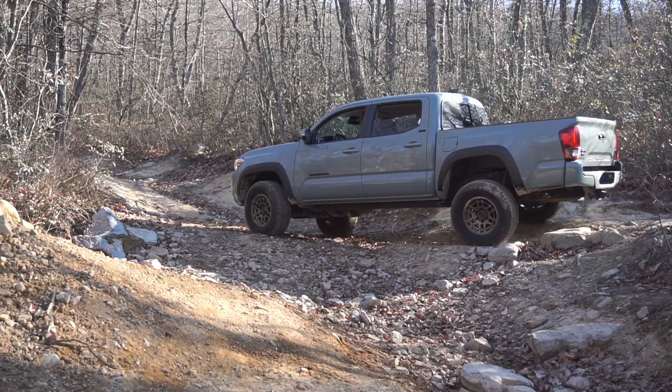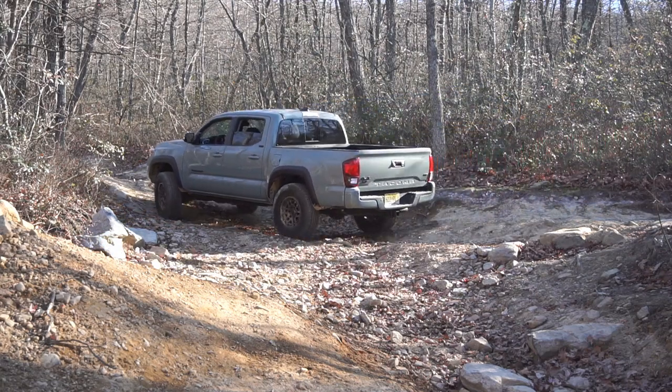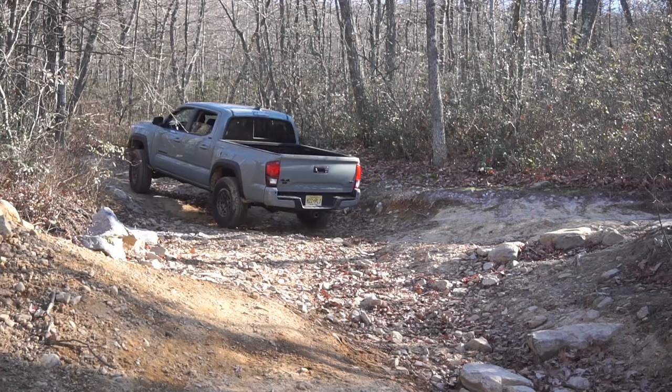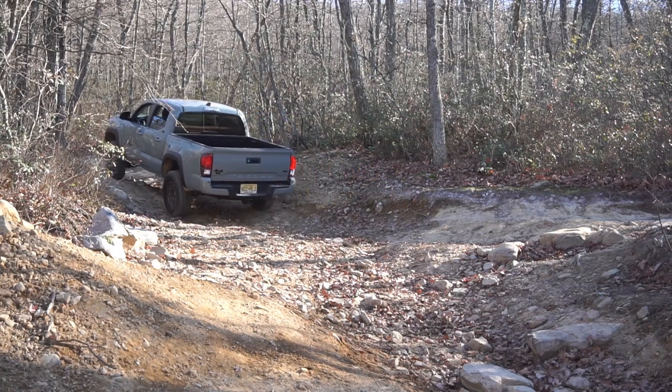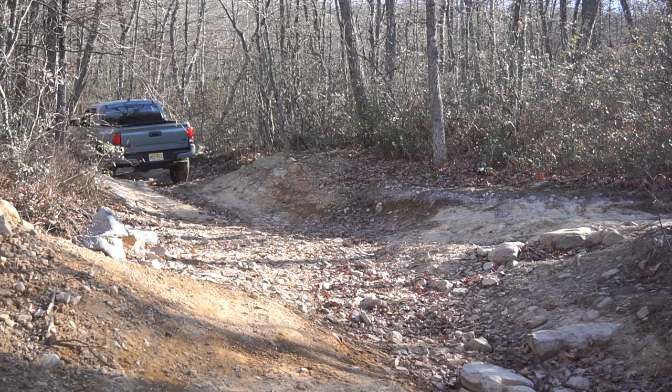You can just see how it crawls up, and I think it's flexing a bit right now. The flex on this is very impressive, and just watching it, I can easily modulate the throttle and it just crawls right up.